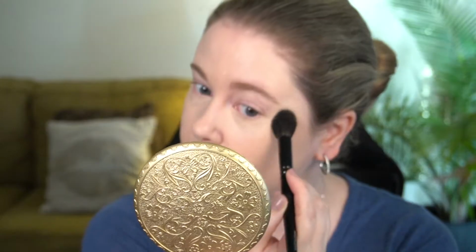I'm gonna use the Wayne Goss number 2 brush and this little by Terry Hydra Powder. This is the travel one. So I'm going to set under the eyes. I think it looks pretty natural though. I think it gives a nice amount of coverage. It's not creasing too badly. I'm just trying to figure out if I like this concealer and this foundation together, which is ironic because they're from the same brand and they're meant to go together, but anyway.